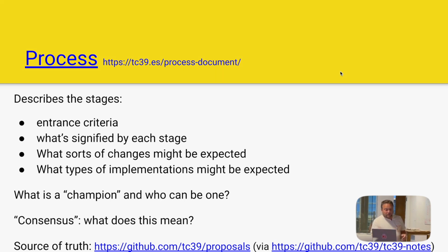So the source of truth for proposals and what stage they're on, effectively, is whatever the committee's decided, but it's documented in this proposals repository. I happen to be the one who manages the GitHub presence for TC39, but you can go there and look, and it'll tell you which proposals are what.